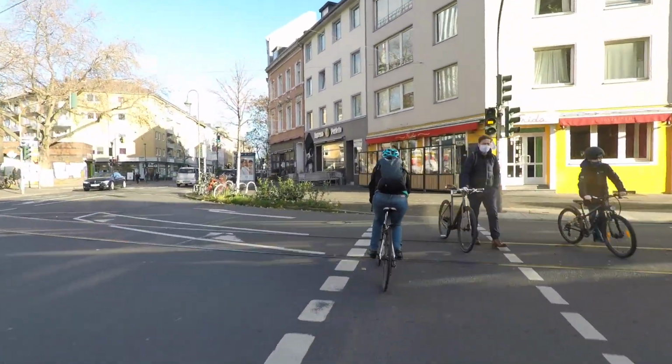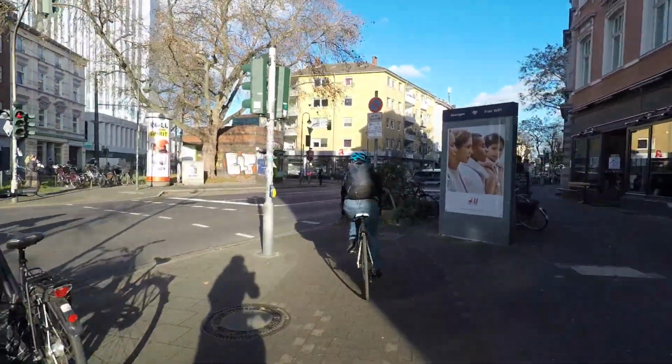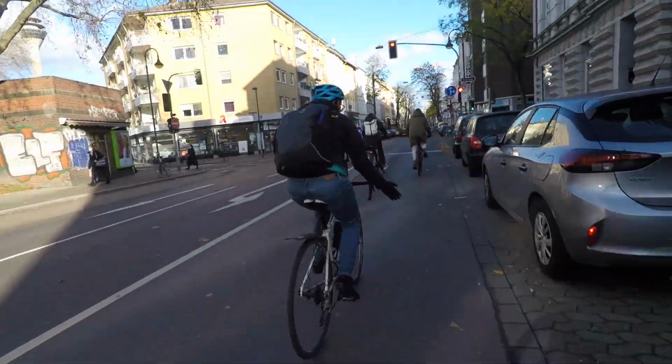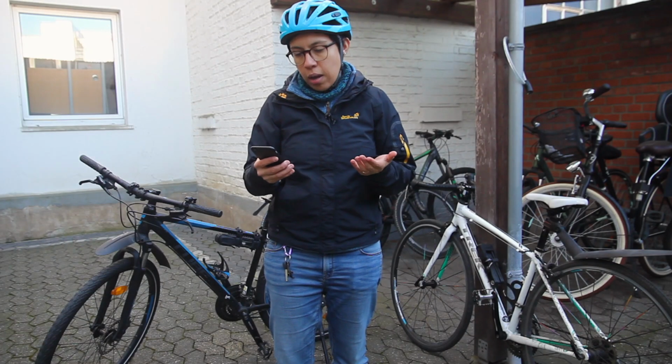Is there a car coming out of a parking lot? Is a car wanting to turn? Is there a garage that is opening up? So just be aware always when you're cycling. And as long as you're aware, you'll always be safe. Trust me, I've been cycling for the past 8 years in Germany, and I've never had an accident. So you can be okay cycling in Germany.